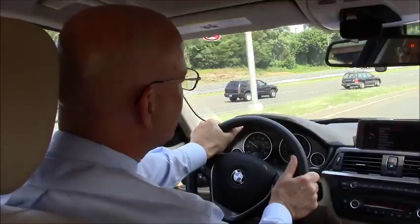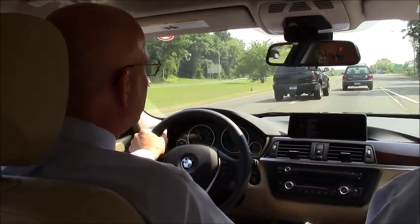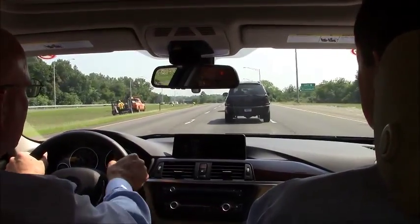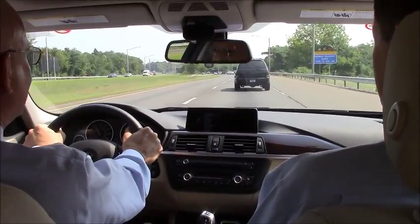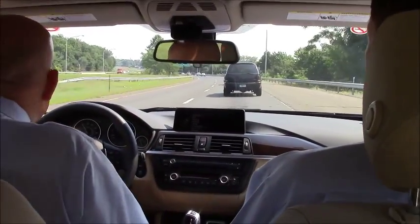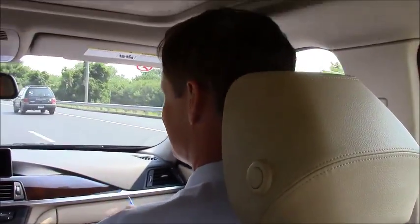Absolutely. BMW is the ultimate driving machine. It's not just a slogan. They actually deliver on the promise. So it's an amazing experience. The 328 starts at under 40. When you get into these leasing programs, depending on the miles and the amount of money you put down, you can get into these vehicles for $300, $350, $400 a month. And you've got absolutely no maintenance cost. Yeah, because with BMW, all the maintenance is included for the duration of your lease.